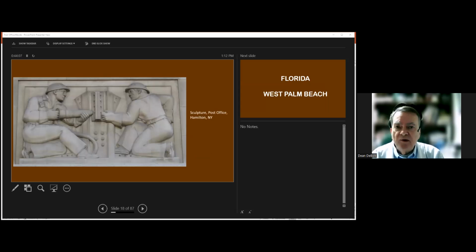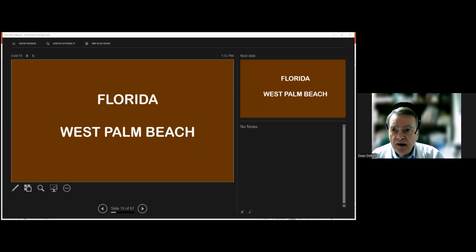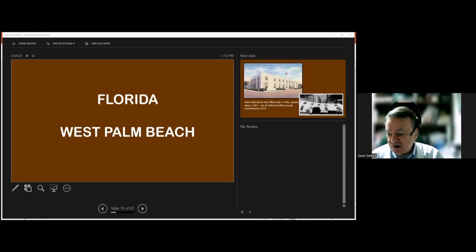This is an example here. This is a sculpture from the post office in Hamilton, New York, and it celebrated American builders. And you see the guy riveting, working on the skyscrapers and so forth. In Florida, I'm going to start showing you now some of the Florida examples.